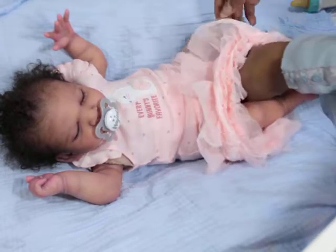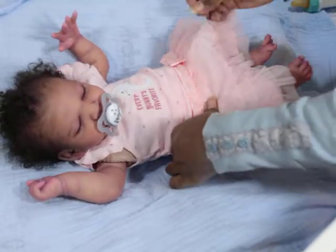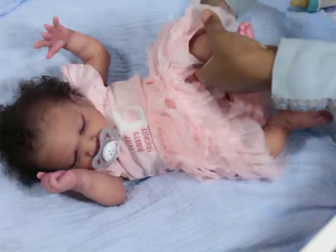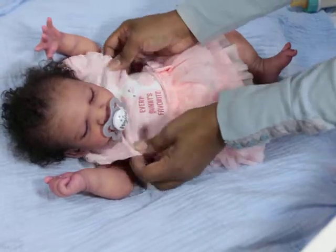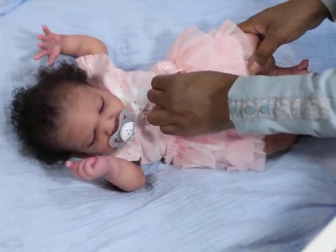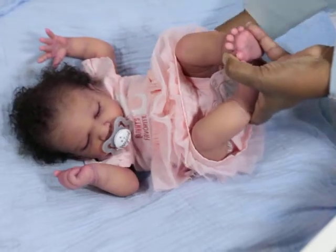Oh my goodness. Her shirt says every bunny's favorite, and it has a little bunny with the same little knitted frill as the tutu, matching the onesie. So I really like that. This is one of the outfits that came with her. I am one of those people that try to use the stuff that comes with my babies over time, eventually, either on another baby or on the actual baby they sent it with.